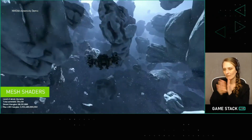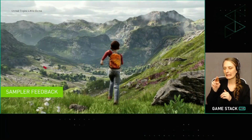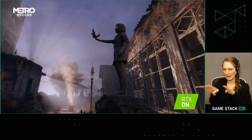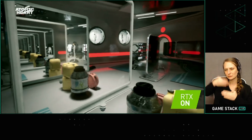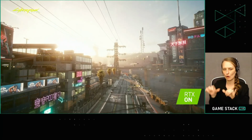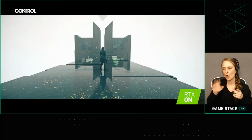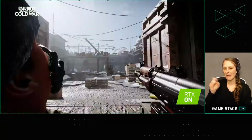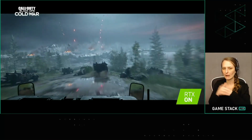NVIDIA has been working with Microsoft to empower game developers with DirectX 12 Ultimate through the introduction of mesh shading, variable rate shading, sampler feedback, and DirectX ray tracing, or DXR for short. DXR has redefined the look of video games, mirroring how light actually behaves. Improved shadows, accurate global illumination, and physically correct reflections combine to set a new graphics standard. Games like Minecraft, Cyberpunk 2077, Control, Fortnite, Metro Exodus, and Call of Duty Cold War have all taken advantage of DXR, and the results are simply breathtaking.